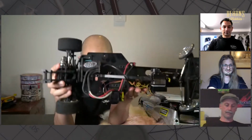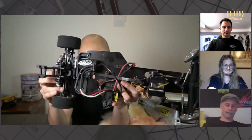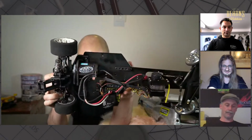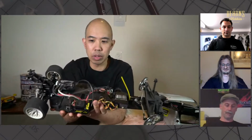Then I put on a pretty massive pinion, if you can see there. You'll probably get it going a lot faster because this is, what did I pop in here? Oh, it's got a 3.5 turn on 2 cells. So 3.5 turn on 2 cells, we've got this up to just over 100 kilometers an hour. But if we tried playing around with this with, I guess, 3 cell with a lower KV motor, we'll probably be able to get this going even better.